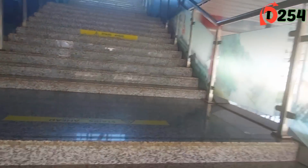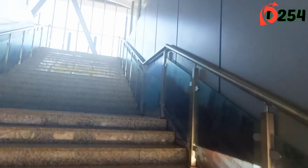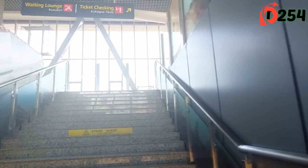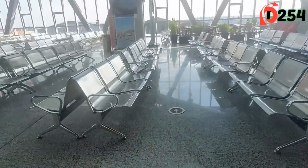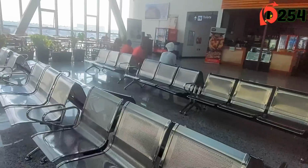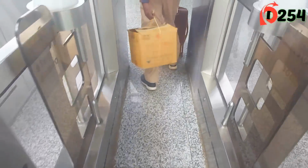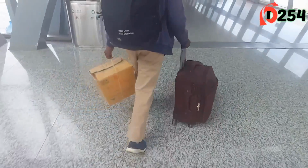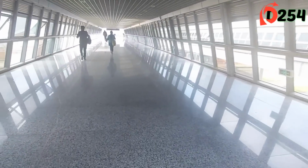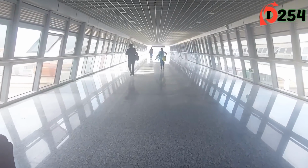So we are from the ticketing area. We are now headed to the waiting bay. So this is the waiting area, and as you can see, the place is not as busy as it usually is when people are traveling to Mombasa. So we didn't stay there for a long time. We just left to the train because it was already time. So let's go tupatane ndani ya train.